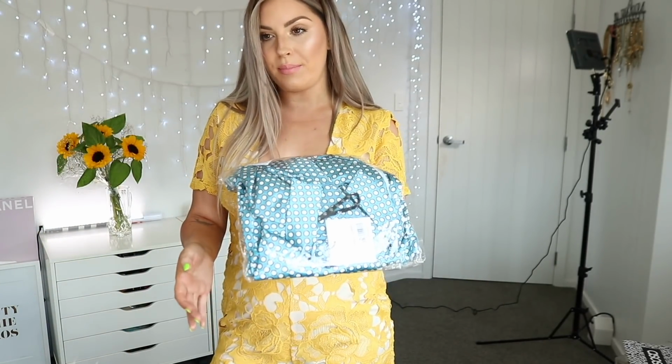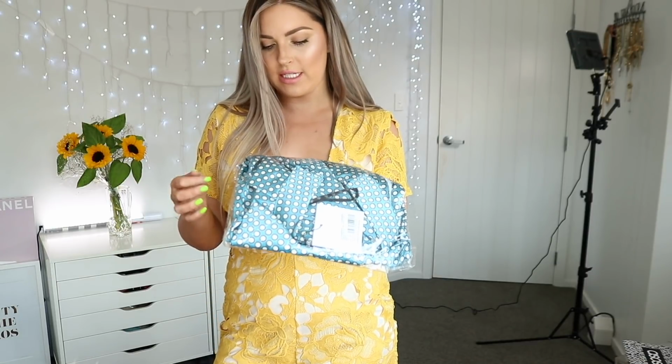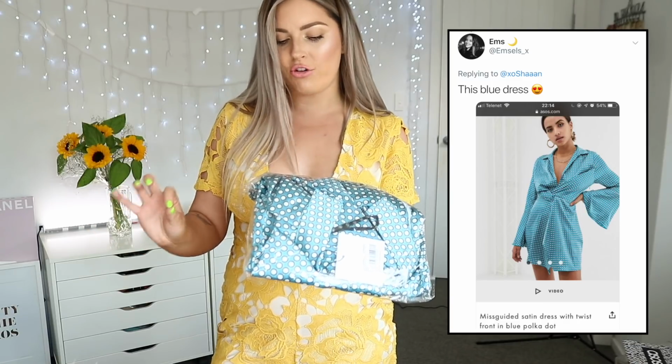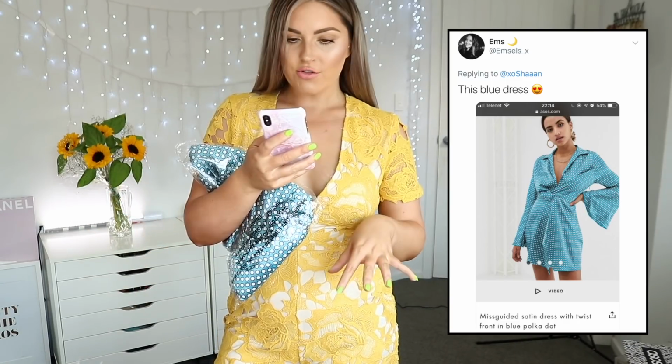Next up, this one is very intriguing. The pattern is very interesting. It's not really something I would have chosen myself. It's called the Satin Polka Dot Twist Front Flared Dress. I got a size 12. It looks really cute on the model.